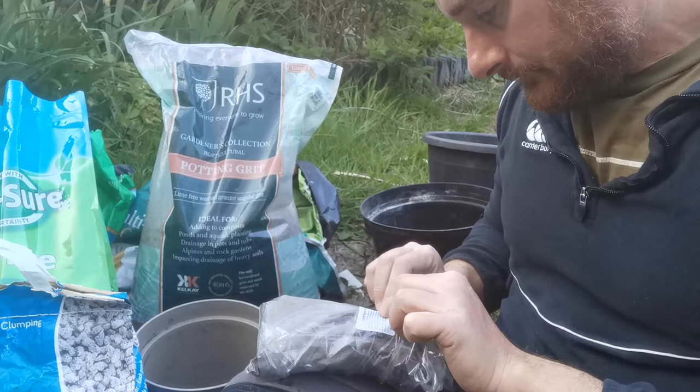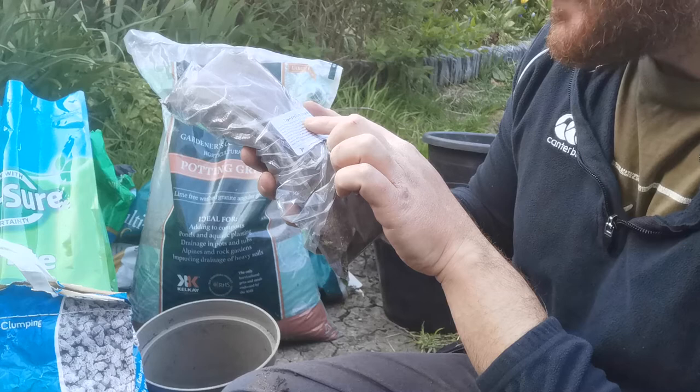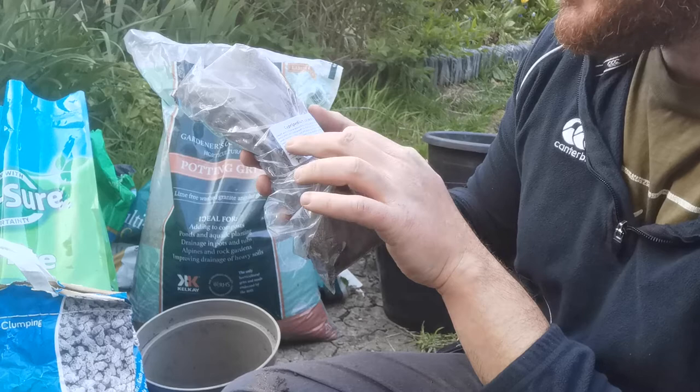So, as the instruction says, the rhizome should be put about 4-5 centimeters deep, with the rhizome planted horizontally and the roots spread out. So depth above rhizome approximately 4-5 centimeters. So I need to put the rhizome 4-5 centimeters deep in the substrate, with the rhizome planted horizontally, the roots spreading out, and the shoot base 1 centimeter below compost level.